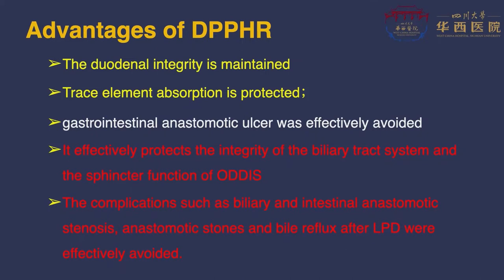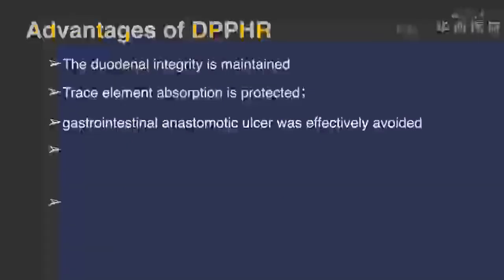What are the advantages of DPPHR? The duodenal integrity is maintained. Trace element absorption is protected. Gastrointestinal anastomotic ulcer is effectively avoided. It effectively protects the integrity of the biliary tract system and the sphincter function of the Oddi. Complications such as biliary and intestinal anastomotic stenosis, anastomotic fistula, and bile reflux after LPD are effectively avoided.